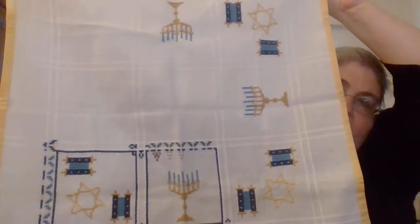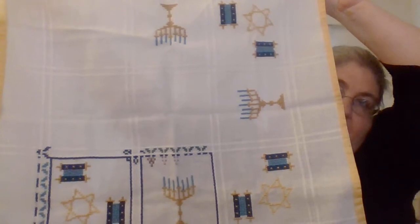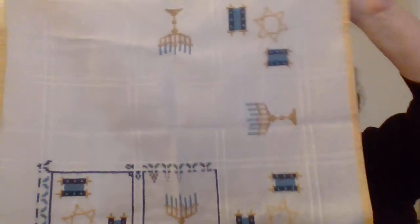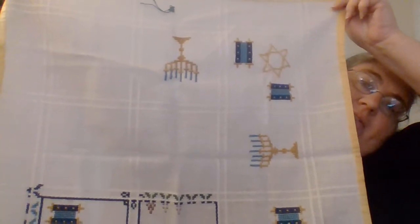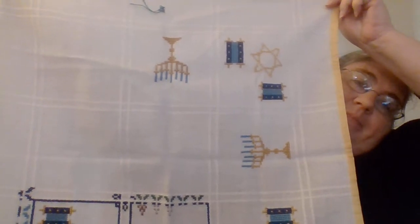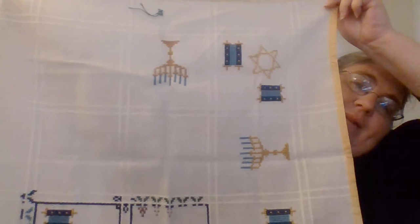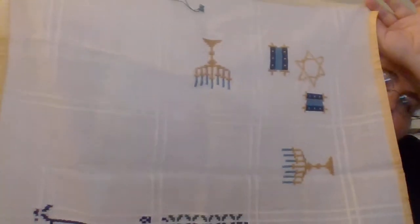I finished the 2 menorah squares, and I finished the top corner with the Star of David square and the top menorah square. I just squeezed out a third square. I could have squeezed out the other menorah square, but I didn't.